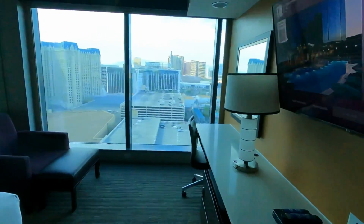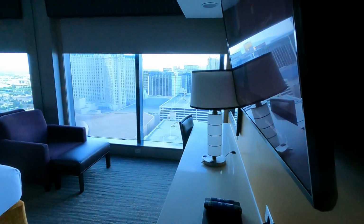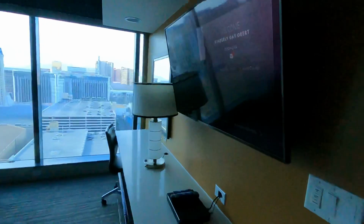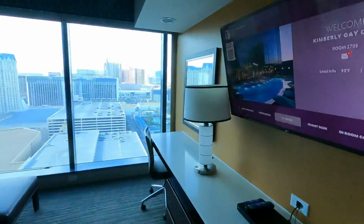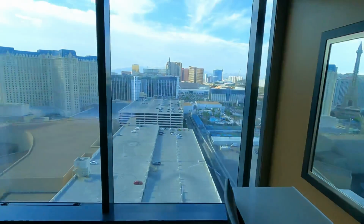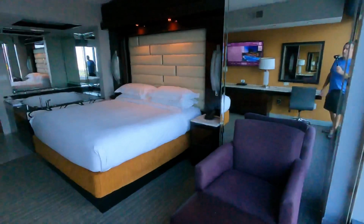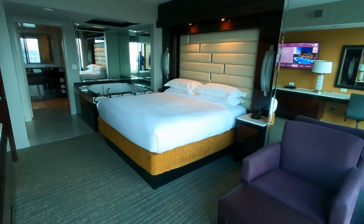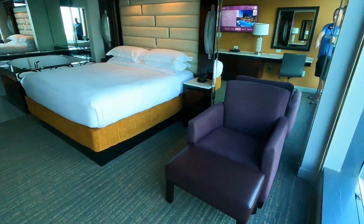So this is the bedroom here, and there's a shades button here also, so you can darken it so you can sleep, or you can open it. And they love their TVs. There's another TV here, so there's TV number 3 plus the projector, with basically the same exact view of the Strip. And if we turn around this way, there's this bed. It looks like a king-size bed, I'm guessing. And there's a nice sitting area.